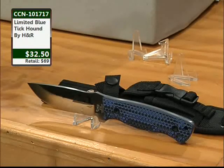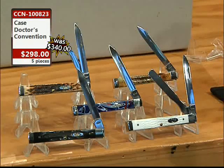This is a very nice feeling, feels solid in your hand. It's a new era Hen and Rooster. It's not your traditional Hen and Rooster. For the people that are way younger than me, they like these fixed blades, and the price on that is phenomenal, only $32.50.